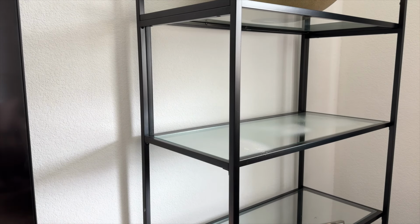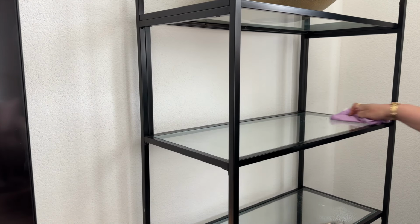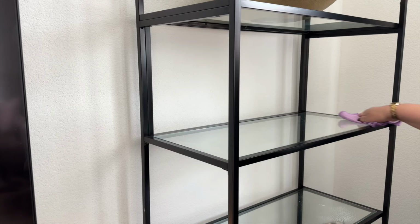Moving over into the other side of the living room, I have these glass metal shelves over here. So I'm just going to clean them down, and then afterwards we're going to get to decorating.